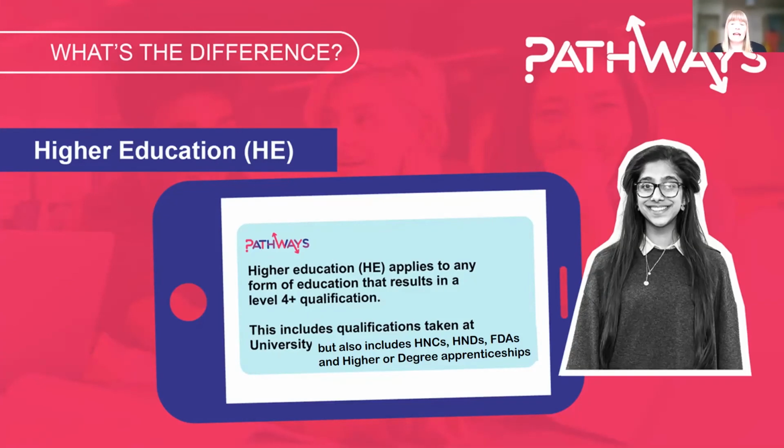Higher education applies to any courses that are taken after a student's 18th birthday. It's often mistaken as just being courses or qualifications taken at university, but actually includes any form of education at level 4 and above. Different types of qualifications have different levels attached to them, and they go from level 1 to level 8. Higher education qualifications at level 4 and above include higher national certificates, higher national diplomas, 2-year foundation degrees, bachelor's degrees, as well as higher apprenticeships and degree apprenticeships. Any postgraduate qualifications are at levels 7 and 8.